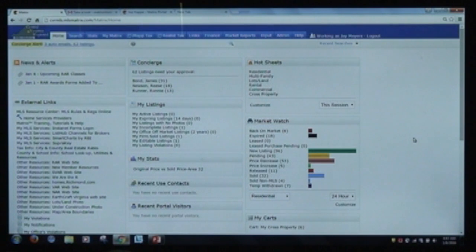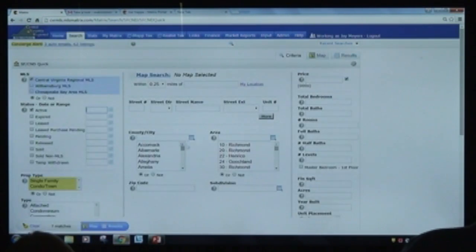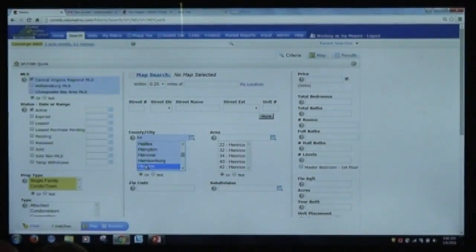So Areas. Williamsburg, there's the city of Williamsburg, James City County, parts of York, things that come under a Williamsburg address. How are they handled? Right here, county/city, right here. For counties that have multiple areas, Jay, is there a map to identify which area is which? There is not a map per se. I mean, if I go here, you can see if I do this, I've got 22, 32, 34.